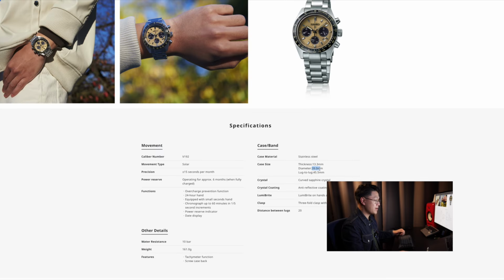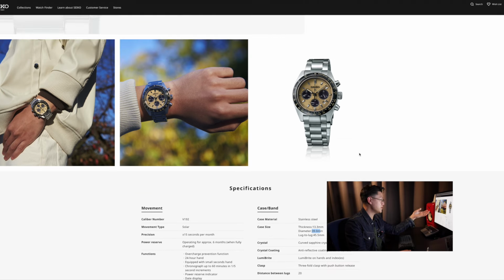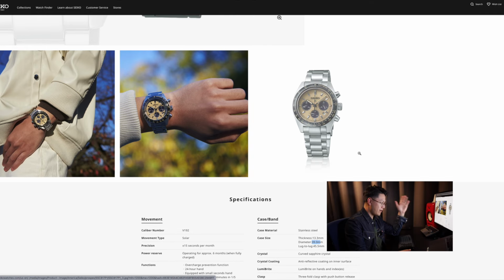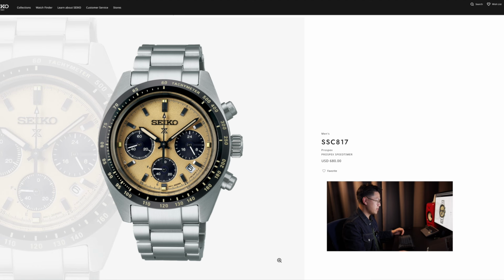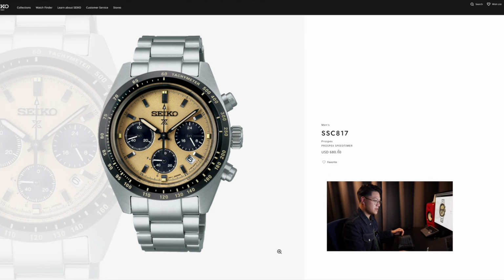Coming in at 39 millimeters, I know a lot of people don't like the smaller version. I know they updated this case and made it into a larger version. But I think the 39 millimeter just wears a lot better. I'm a fan of compact cases, and this being a compact chronograph is a really good look. So on here it says around $680, but on the secondary market you can probably get it for around $450.